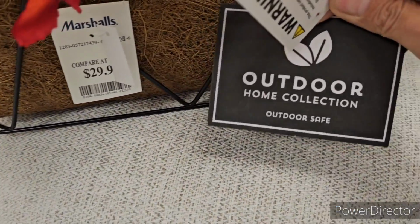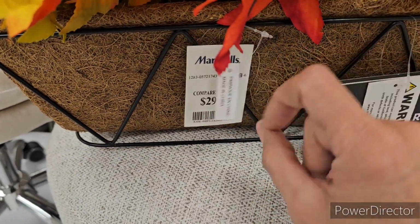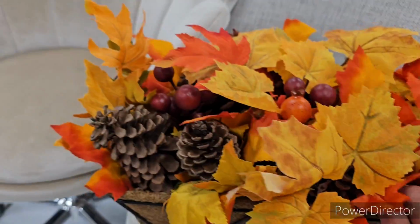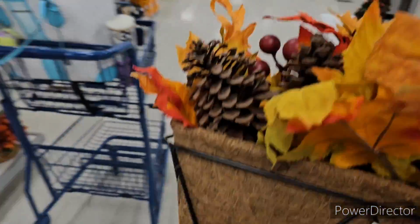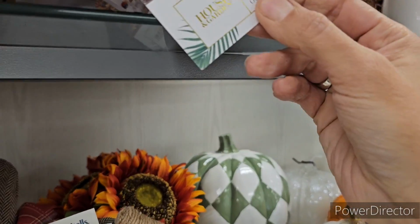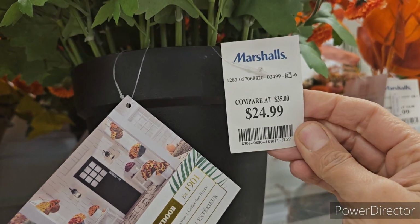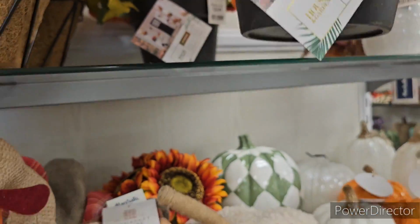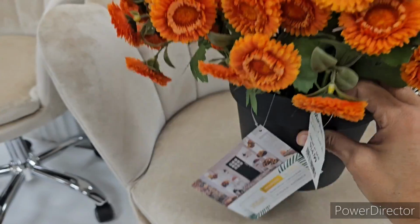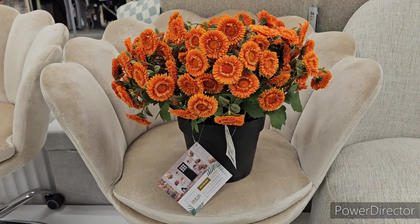This is from Outdoor Home Collection. Gonna be paying $30 for this piece, and it's got a very nice metal wire basket. Absolutely beautiful. So then we got House and Garden Outdoor here, $25. Are these mums, guys? Can you tell me? We're gonna put it in a shell chair. Oh, super cute. Absolutely adorable.